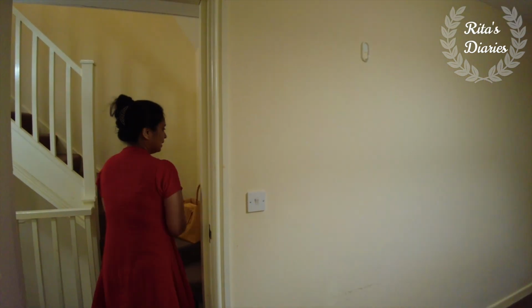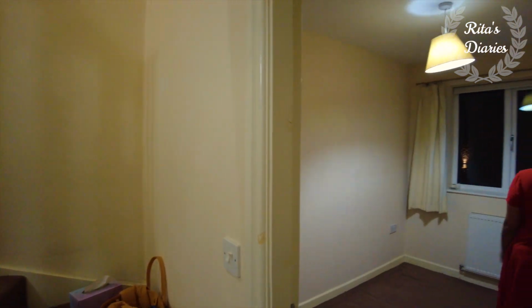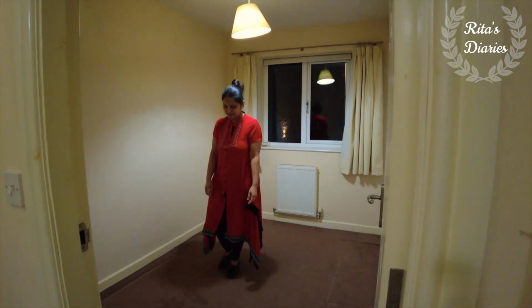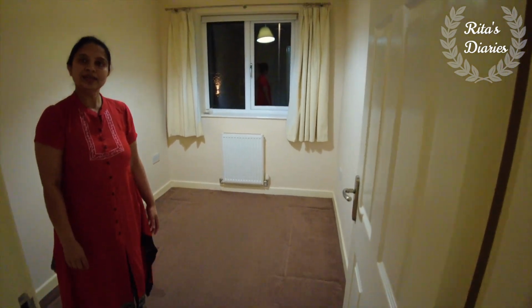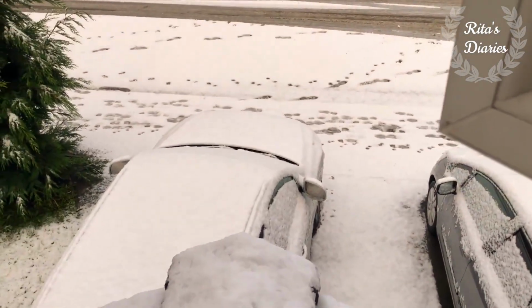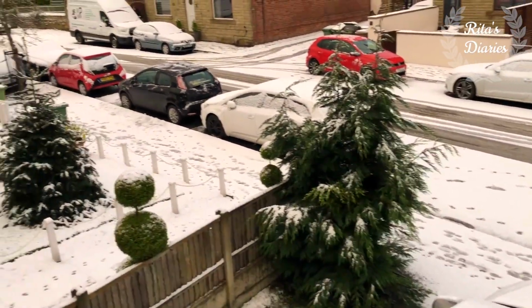So just beside this second bedroom, you have the third bedroom of the house. This is the smallest bedroom. I made it a storeroom actually. We had all the wardrobes here in this room. There's still a very big window and plenty of light and ventilation we used to have. Now in the second and third bedrooms, you have the front view through these windows here. It's really beautiful.